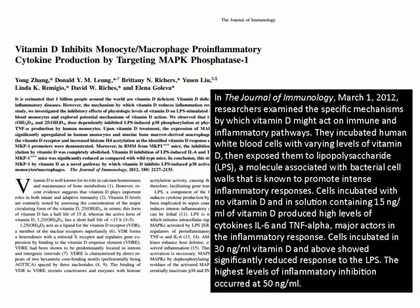So there was a study in 2012 that I just added in here about vitamin D. The researchers examined specific mechanisms by which vitamin D might act on the immune inflammatory pathways. They incubated human white blood cells with varying levels of vitamin D and exposed them to lipopolysaccharide, a molecule associated with bacterial cell walls, known to promote intense inflammatory responses. Cells with no vitamin D were in a solution containing 15 nanograms per milliliter, which is really, the normal level for vitamin D is 30 to 100. So 15 would basically be a severe deficiency.